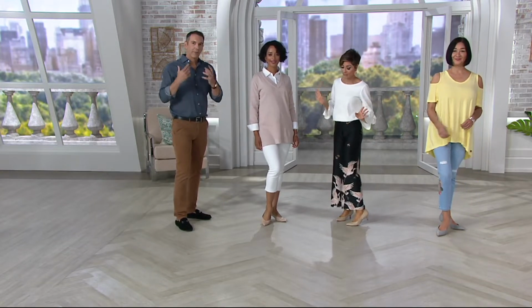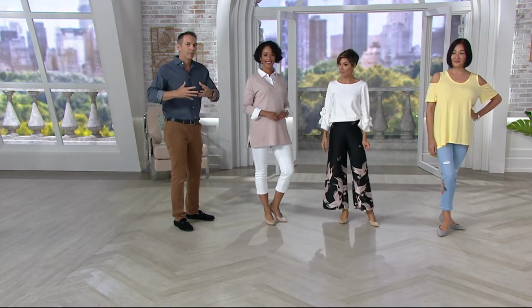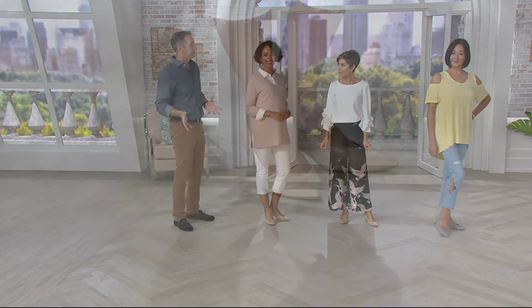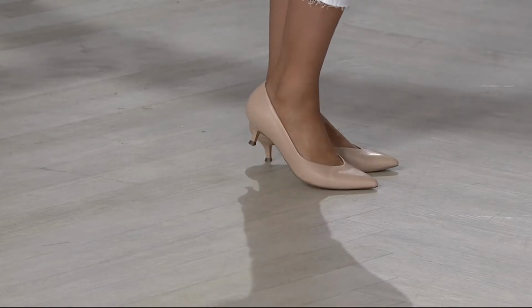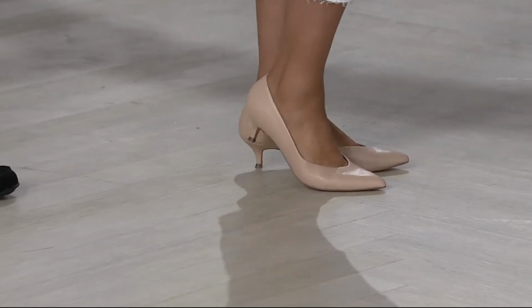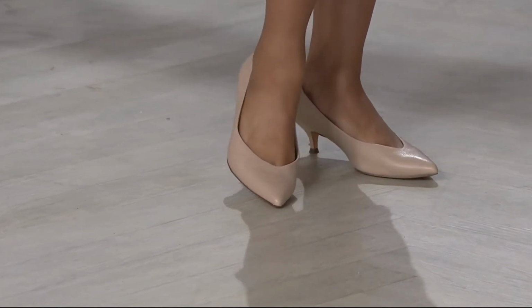I agree. Look, I think it's polished, it's professional in its look, but again, very, very easily can elevate even the most casual outfit. And I love seeing more dressy shoes with more casual attire. Absolutely. One of my favorite things though is jeans and heels right now, and you're going to see a lot more of that in the fall.